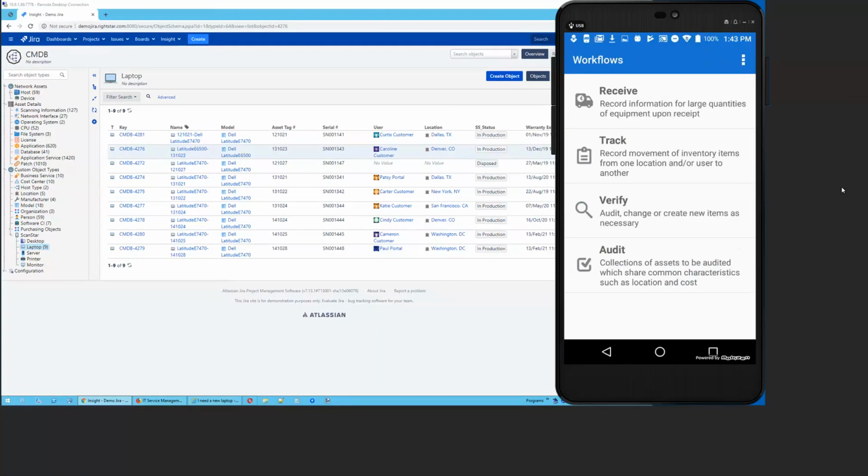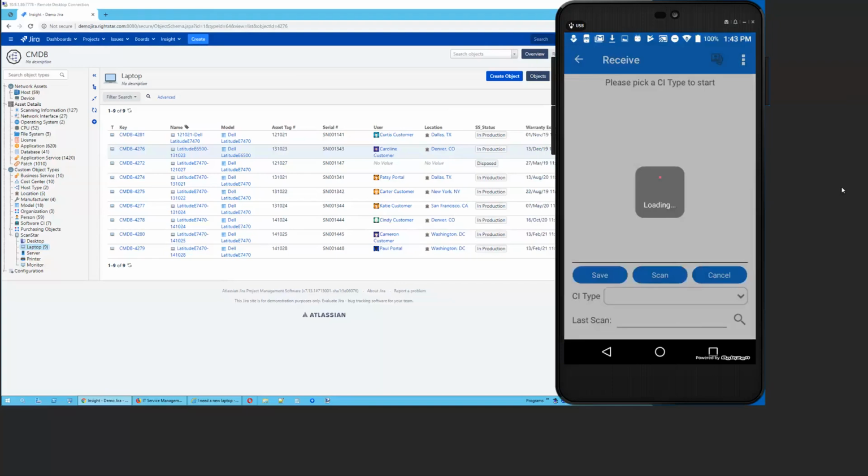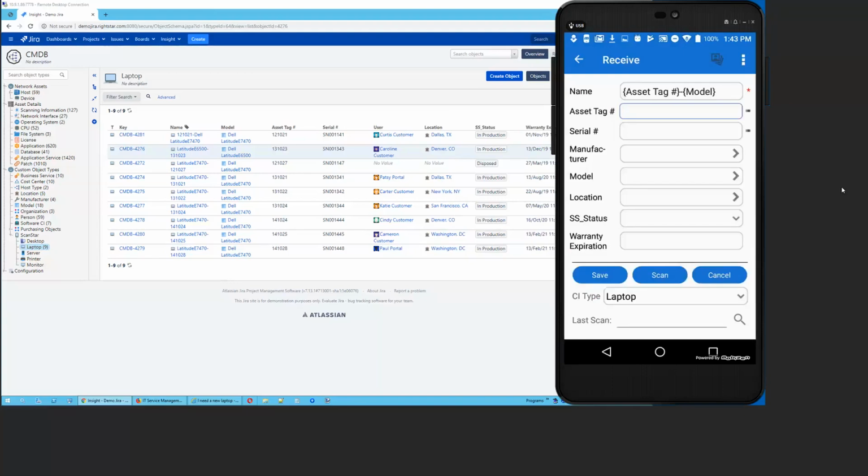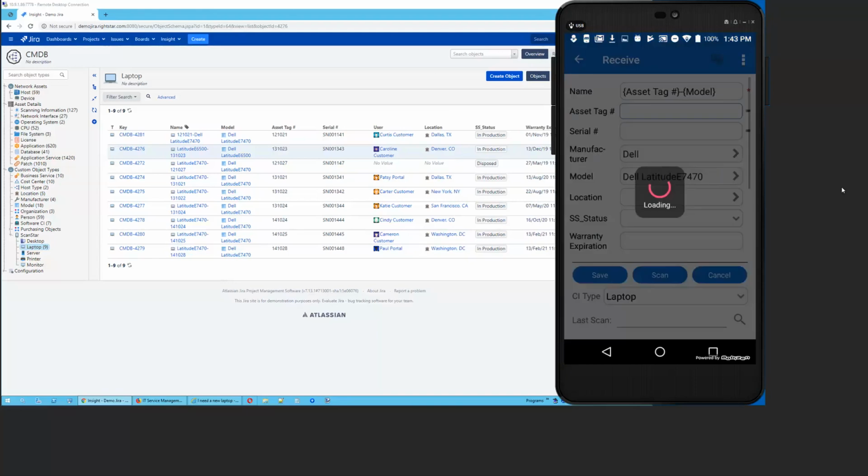I can click into my Receive module here in Scanstar, and what I do when I receive new equipment from the loading dock, for example, is choose a CI type, and this is fully configurable. The application can be configured to whatever CI types you have in your environment, but I'll say we're receiving some laptops here. And I'm going to choose a manufacturer. We'll say they came from Dell, and we'll say they're the new Dell 7470s.